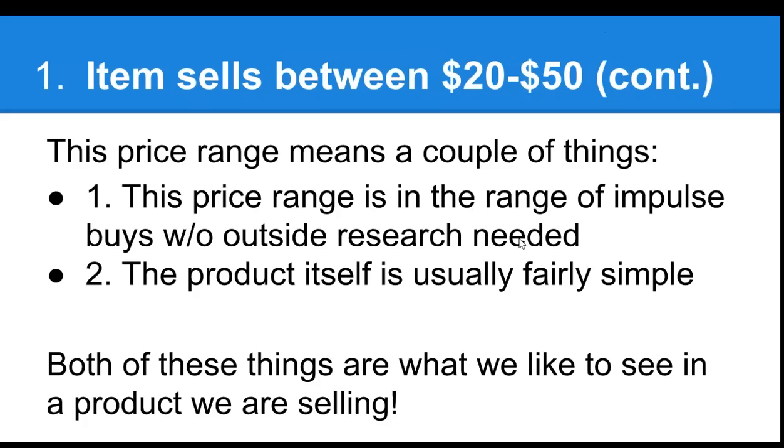All right, so number two, the product itself is usually fairly simple in this price range. For example, if you're selling something like an Xbox, you're going to sell that for like $300, $400 because it costs a lot of money to make. The reason it costs so much to make is because there are so many complex and intricate electronic devices inside the Xbox. But if we're sticking to something very simple, something very straightforward that anyone can understand how to use, and it's very easy to make.